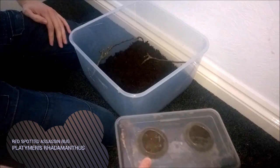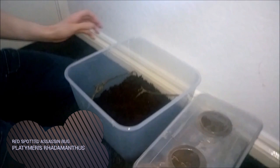I'm doing a quick video to rehouse my assassin bugs, which are growing very, very nicely and are all molting and getting quite horrible. So I thought I would rehouse them. And this is the tub that they'll be going into.